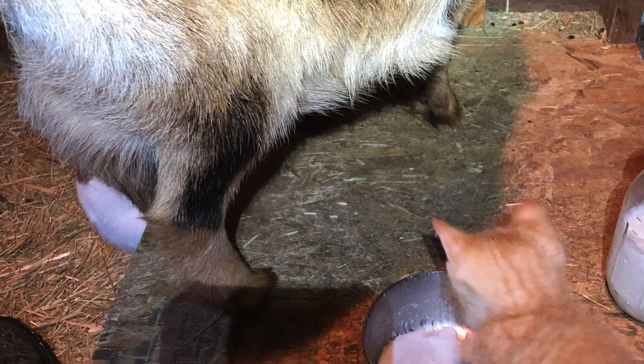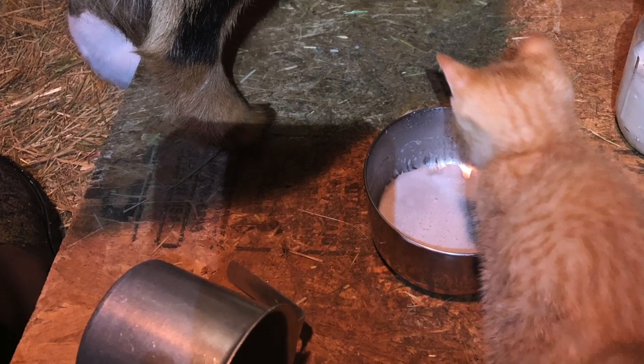Well, he endeared himself, followed me around. He tried to get on the milk stand. He would want to share goat's milk. It got to the point where he was so obnoxious about it. He'd rub up and underneath the goats, and they didn't like that. So I had to stuff him in my coat, zip him up, and keep him in there so I could milk without him causing interruptions.